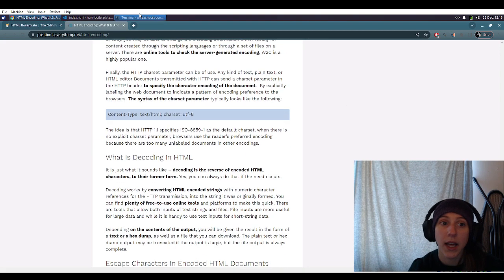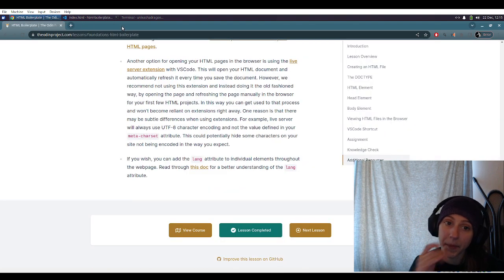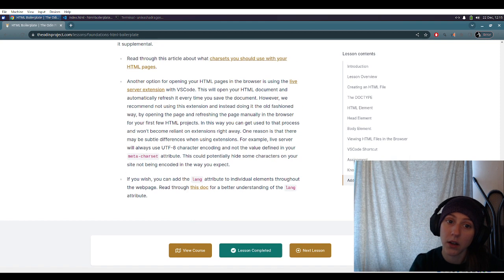I'm actually going to finish reading this for now. It's a great resource. If I have questions on encoding later, I'll definitely come back to it. But I think it's going a little bit further in detail on HTML and encoding than I need at this moment. So I'm going to move on.